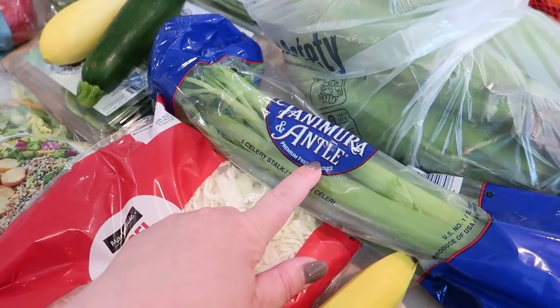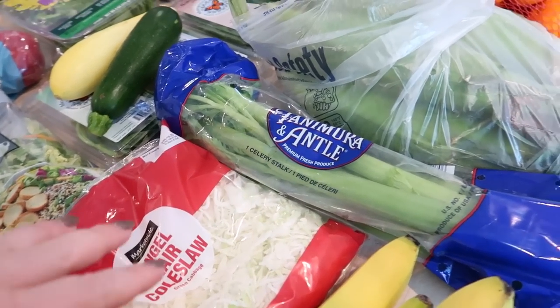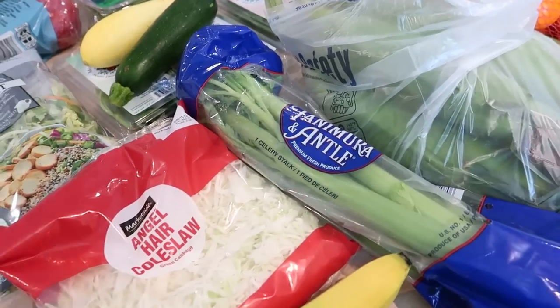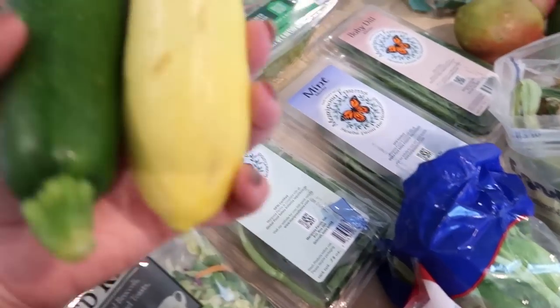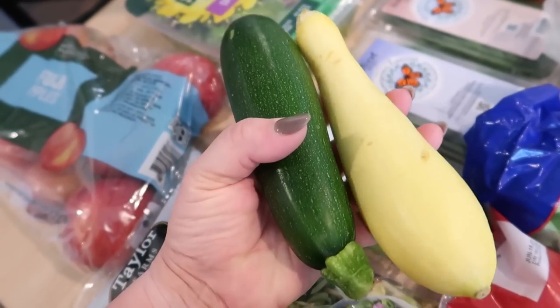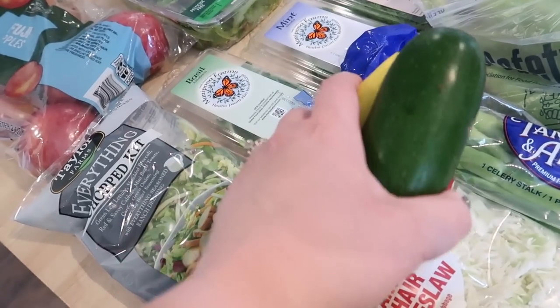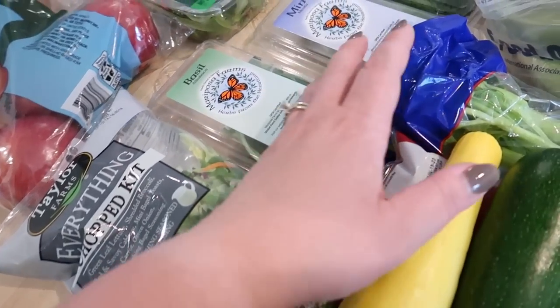I got some celery to possibly make chicken salad, but then I also just like to have it cut up in the refrigerator as well. I got one zucchini and one yellow squash just to have maybe for a side for dinner one night or for a lunch. Not sure what I'm gonna do with these, but we'll figure something out.